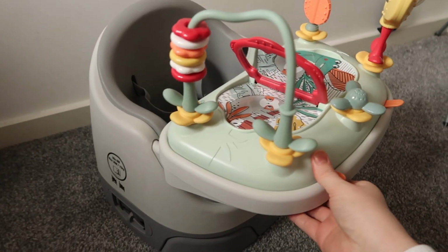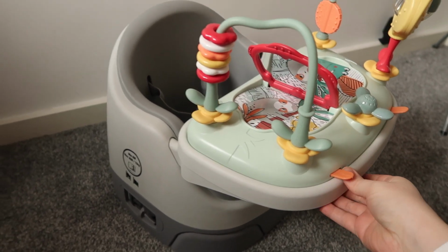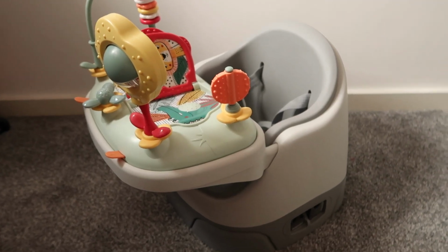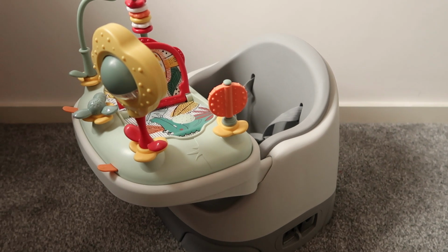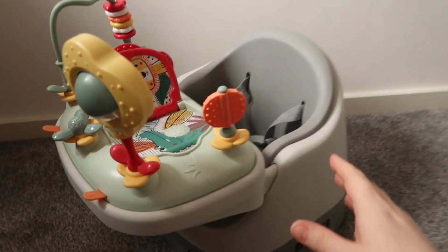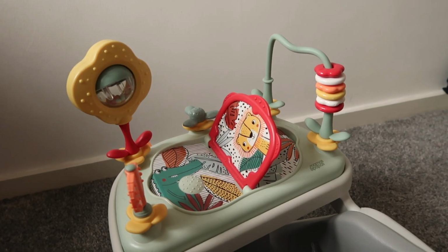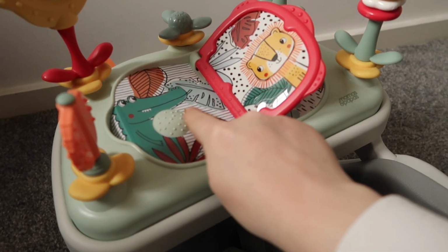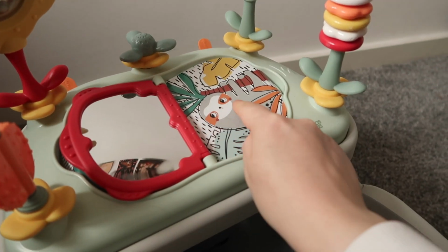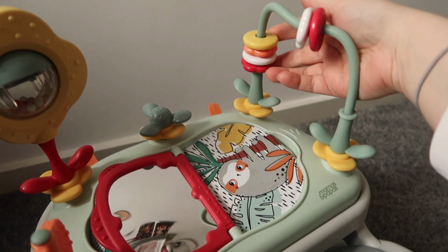How adorable is this little baby seat? I got it from Mamas and Papas and it arrived yesterday. It's called a bug chair, just in case any of you have got little ones, and it's like a 3-in-1 jobby thing. So it's a booster seat, it's somewhere that they can sit and eat, and it's also a little sensory chair. So it's got all of these little toys on it, which is just so cute. It's got a sensory book on it, this little mirror and a sloth, all of these little pieces.